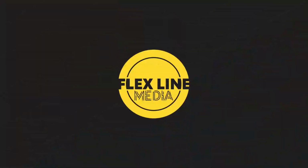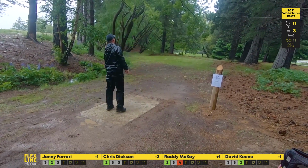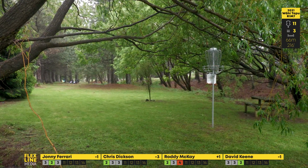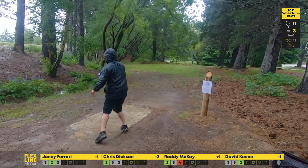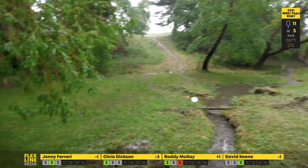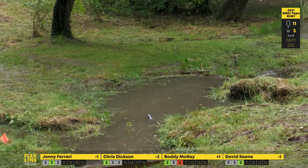Hole 11, 66 metres, low ceiling. I'm excited to see what Johnny Ferrari can produce on this hole. This basket, he welded up the pole about a day or two before the tournament, so you know he wants to get this one on his own creation. Get up there, Johnny. That's looking tidy. Pull up. Oh, he's found the water and his disc is floating away, unfortunately. Hopefully he gets that one back.